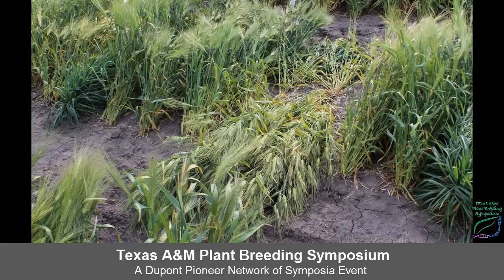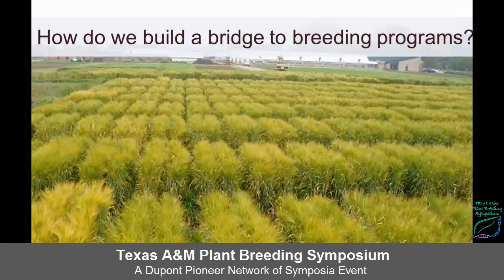A lot of it looks like this in the field. And you can imagine that it's hard to get any kind of disease rating or even a heading date, a flowering time, on lines that do this. So those are our best resource. We don't usually want to put them into a breeding program that already looks like this.